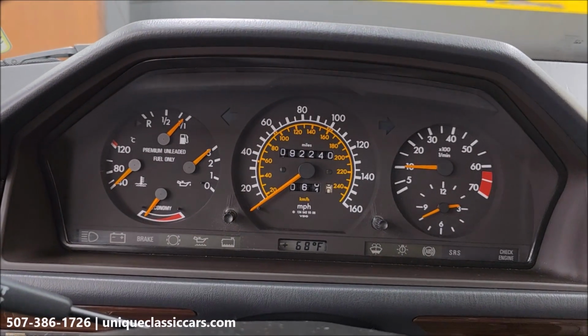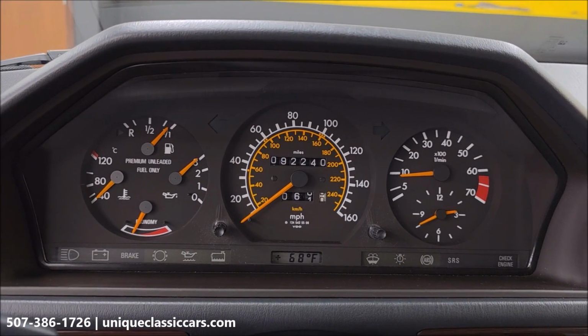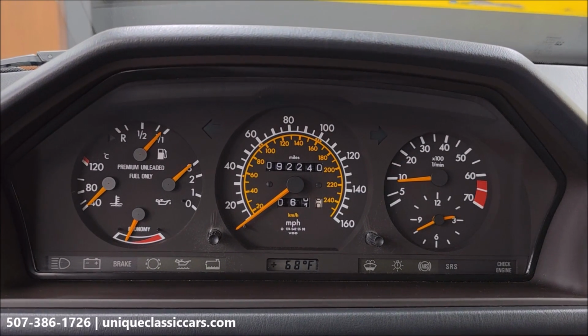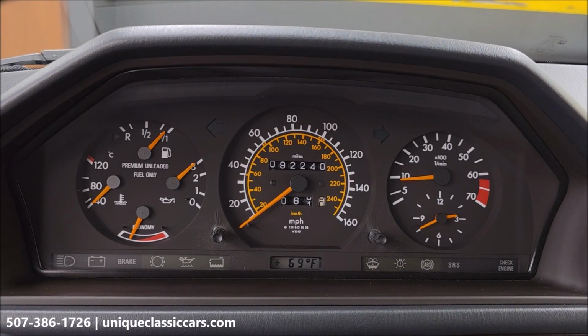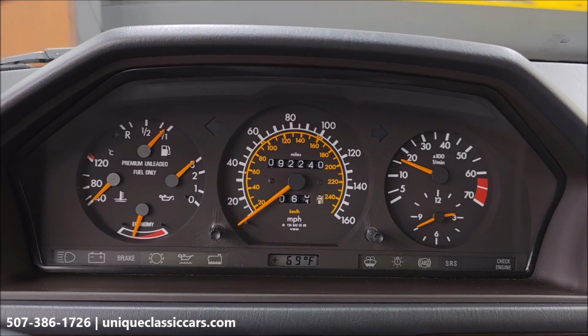All right, fired right up. You can see there's no service engine soon, check engine light, anything like that. That was a cold start, so I wouldn't expect temp to be up. Oil pressure looks good. Fuel gauge looking good. Tach working.